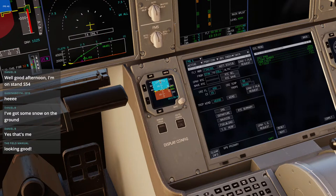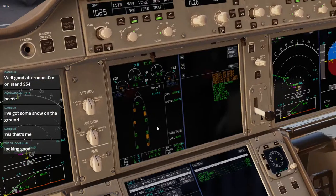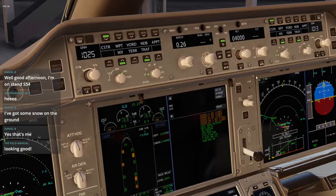Here we are. Cleared off 22 right on the Nunto 3 November departure, initially up to 4000, squawk 4661, Finnair 1331.